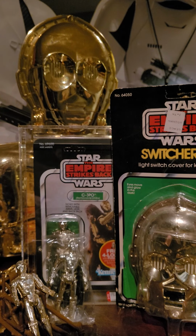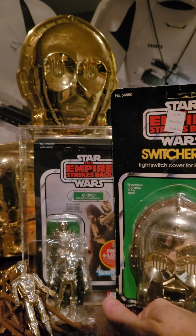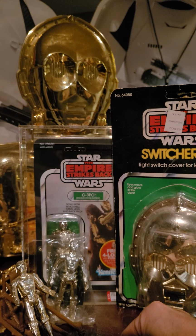So anyway, I hope you enjoyed looking at my C-3PO collection. I obviously would like to add a few things like the original Star Wars 77 figure, but the prices on that are putting pieces like that out of my reach. So I'm kind of happy with the ones I have.